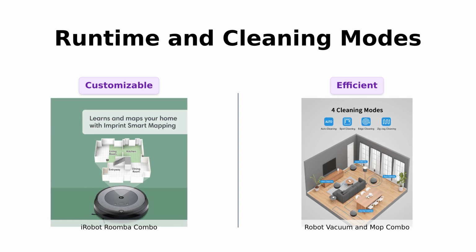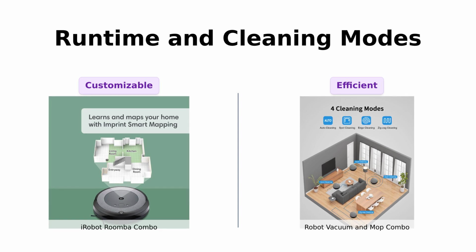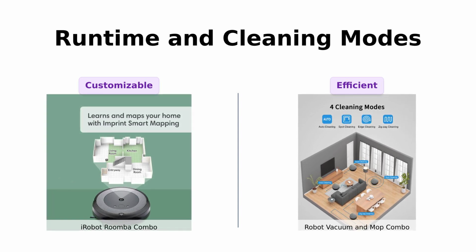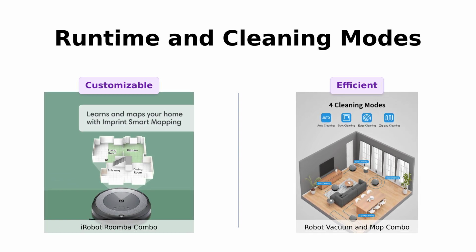The robot vacuum and mop combo, on the other hand, provides a longer runtime of 100 minutes. It also offers 4 high-efficiency cleaning modes: auto, spot, edge, and zigzag. The zigzag path mode ensures maximum coverage and increased cleaning efficiency.